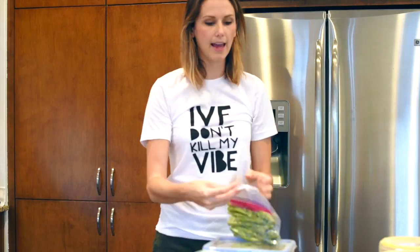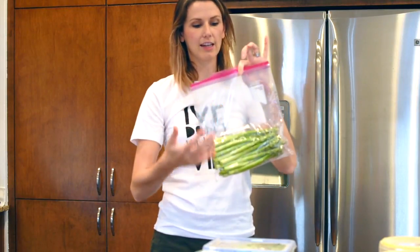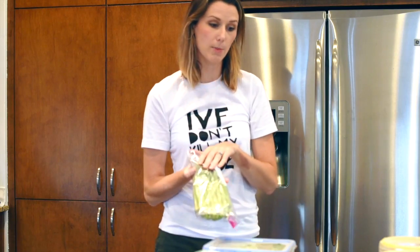And then, things like asparagus, I just washed them and cut off the butts. And when I packaged these in the Ziploc, I just made sure to get as much air out of the packaging as possible so that they stay fresh as long as possible.